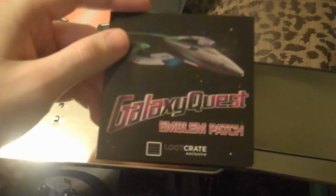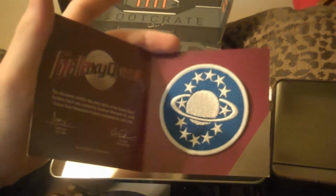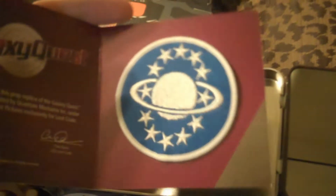Star Wars socks. BB-8 Star Wars socks. Galaxy Quest emblem by Grothan's Hammer. I shall avenge thee. That is fantastic. I love Galaxy Quest. Weird that there was no Halo merchandise in the Halo 10.